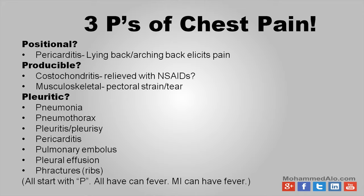Sometimes they just tell you, you know, I felt like I tore something. I was lifting weights and I'm really, really sore. That's happened before. We've gotten consulted on a young 20-year-old male who was lifting weights and thought he tore something, and now he's real sore the next day. And guess what? His CK was elevated because he was lifting weights. So be smart, doctors.